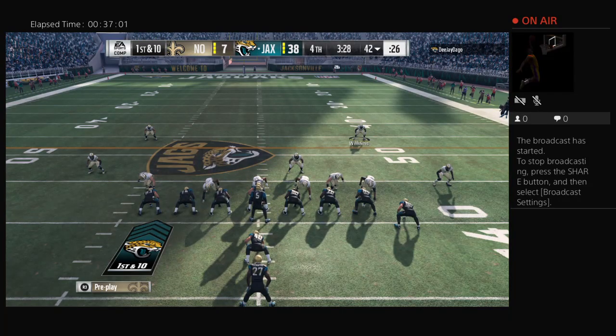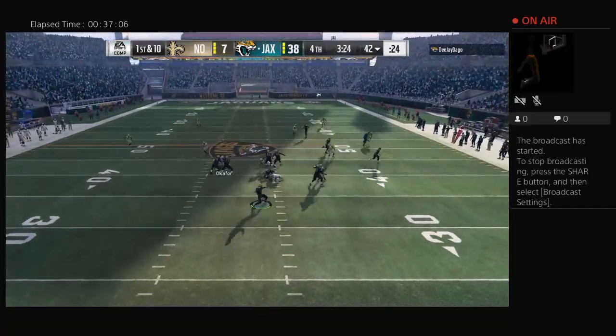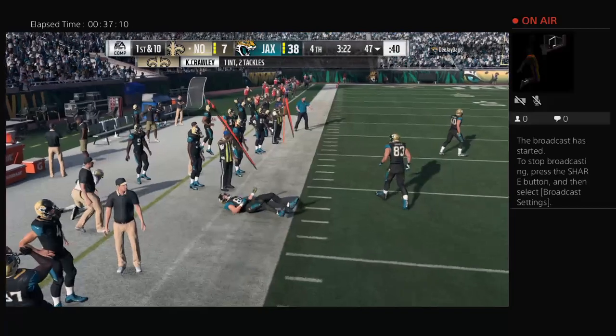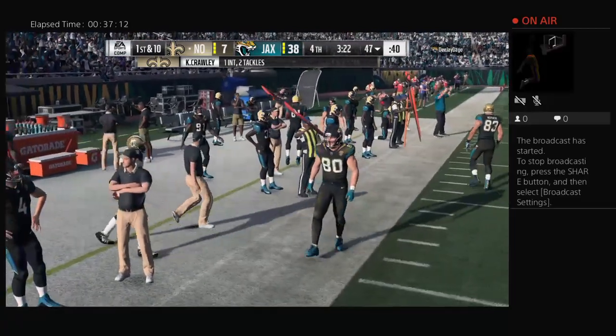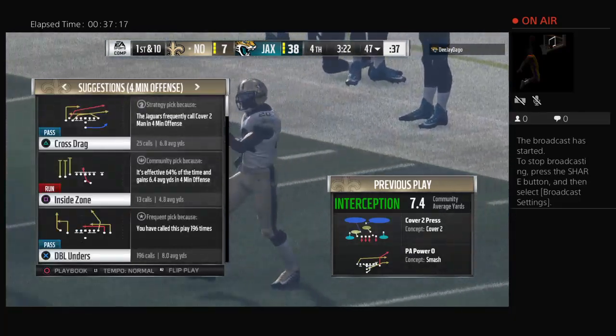Green, black 58 rail. Black 58 rail. On 1st and 10, here's Bortles. A 50-50 ball here, and it's intercepted. Picked off by Ken Crawley. Now they get a fourth quarter pick, a little something to hang their hat on, I guess.